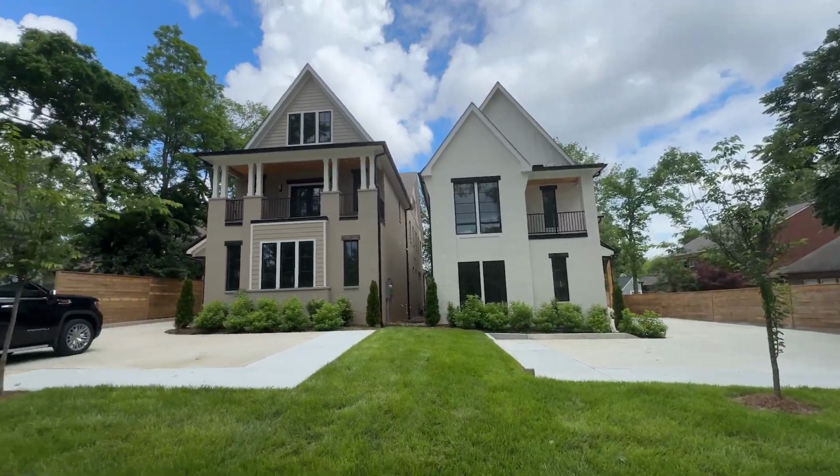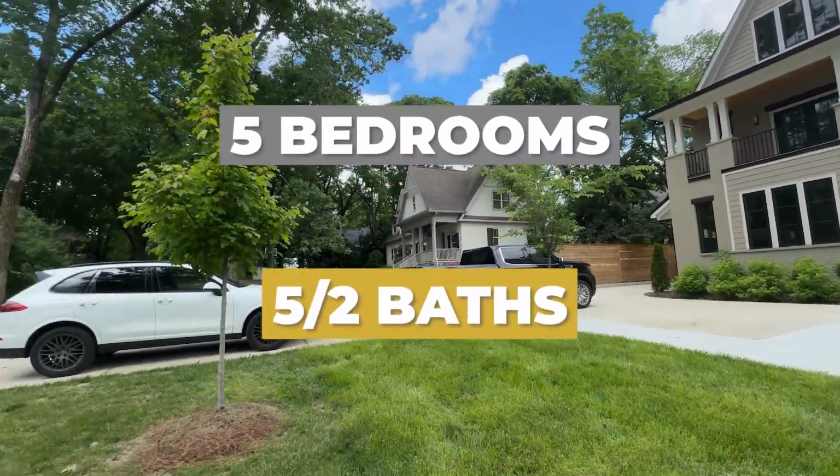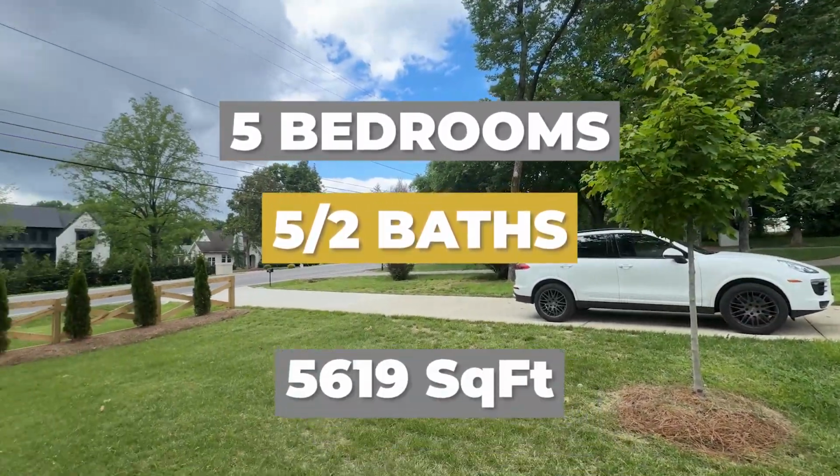So the next one is 5 bedrooms, 5 full baths, 2 half baths, 5619 square feet, and it doesn't give the exact acreage. It just says less than 0.25. But you'll see the outdoor space is a little bit more than the first house as far as grassy area. Yeah. Also an HPR. So, again, we're comparing 2 HPRs. A side-by-side HPR instead of a front-to-back HPR. Yeah. With this second one. Exactly. And this is a different builder, different design.